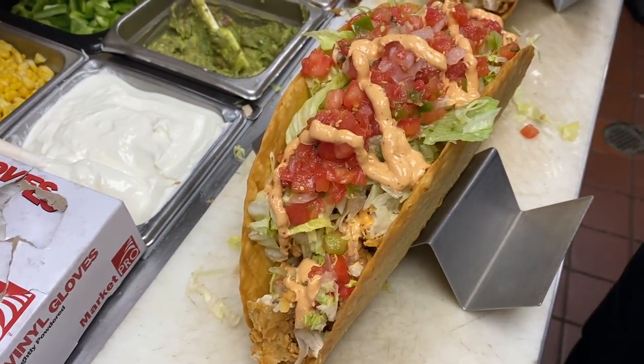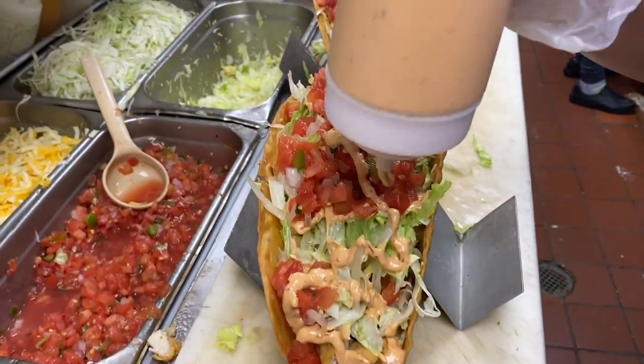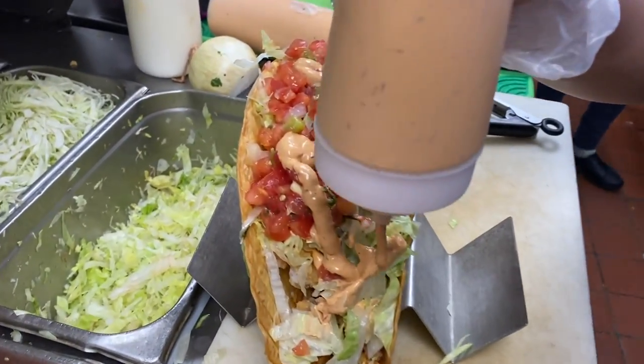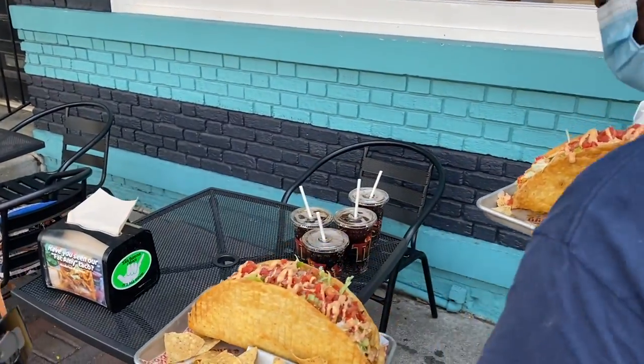Yeah, they're good. All right, you guys, so these are the Fat Amy tacos. Look at that. Wow, that's crazy. So much meat in each one. Adding more sauce on top of each one of them. We got good old salsa, lettuce. Awesome. All right, you guys, here it comes. Awesome. Look at that. Wow.